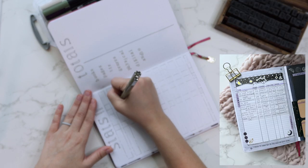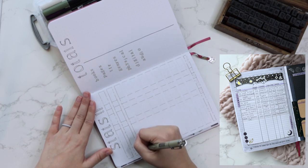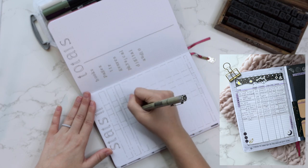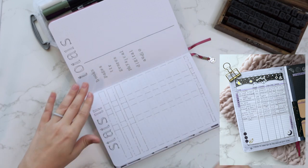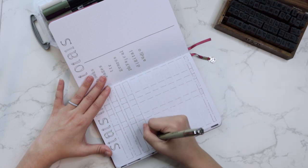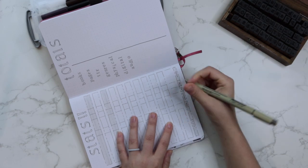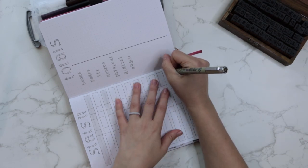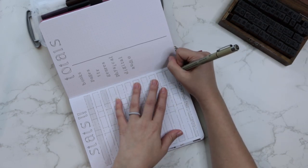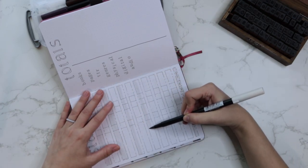And then here's the photo of my current journal and what my stats page looks like. And I don't know if it's just my handwriting or what, but I feel like it just kind of all runs together. Even with me highlighting each individual book, it just still wasn't helping me. So I think having them separated into their own little boxes will be super helpful, and this will probably be how I do this going forward.